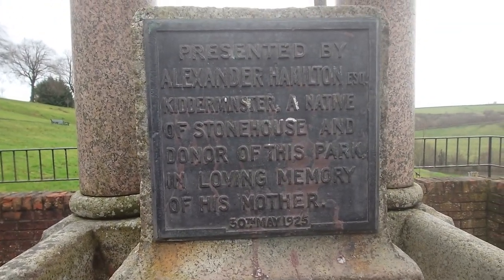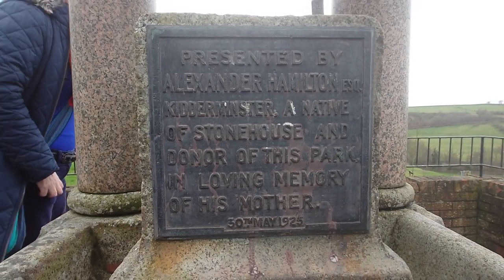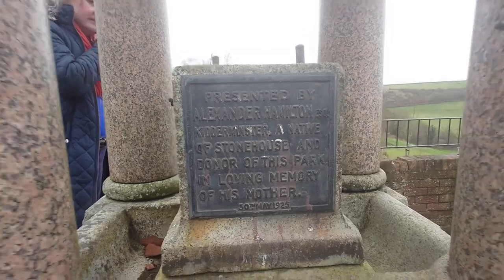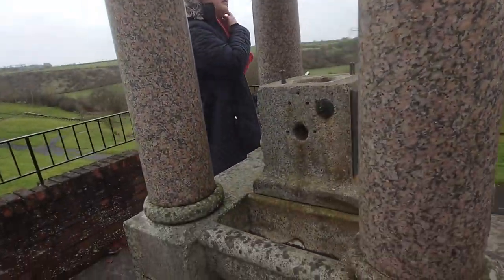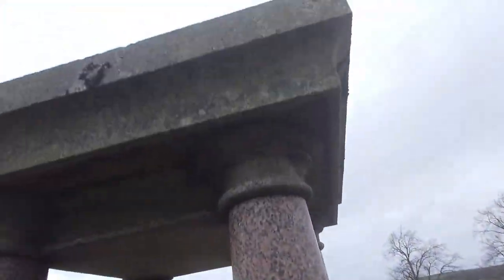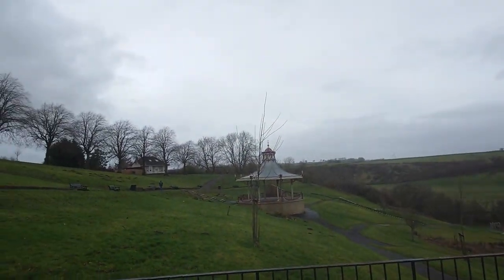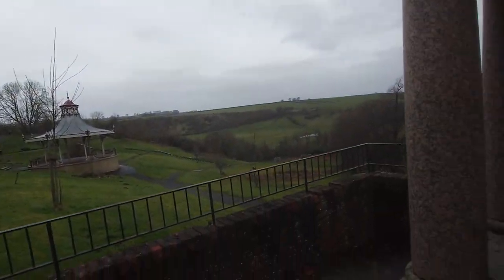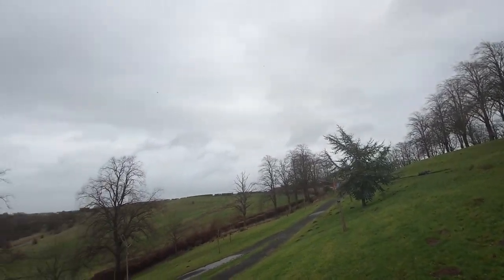Alexander Hamilton Esquire, Kidderminster, a native of Stonehouse and donor of this park in loving memory of his mother, 30th of May 1925. And it was like some kind of water feature. Next year's 2025. Yeah, 100 years ago. I think they've got rid of the bits that made it a water feature though. They seem to have. Or maybe it just fell apart.